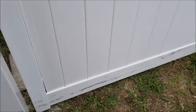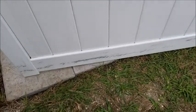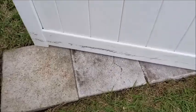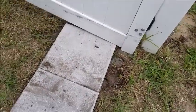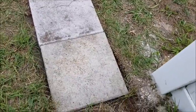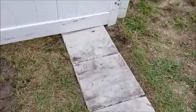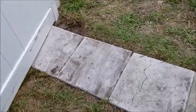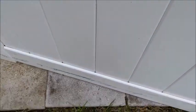You can see it now has flush ground down here. There it goes. Our gate has no issue with going over it. So there we go. We just got to clean it off. It is starting to rain, so the rain may do that for us. And that way, like I said, the grass won't stop the gate from opening.